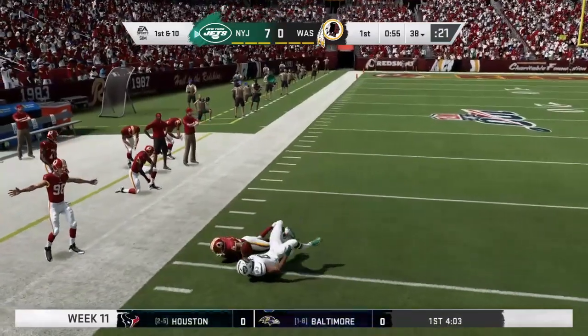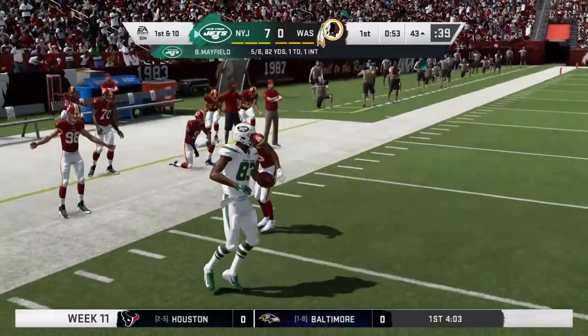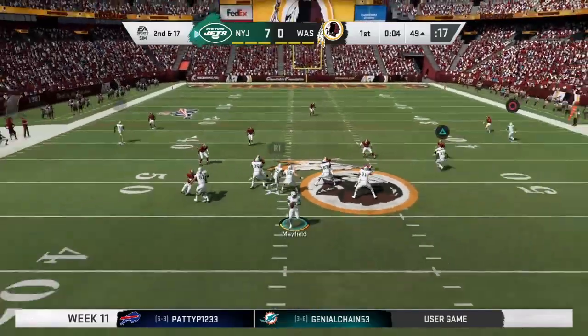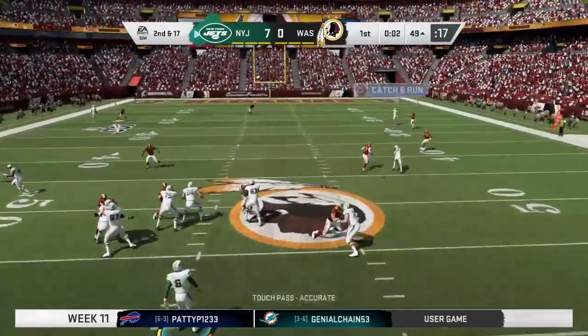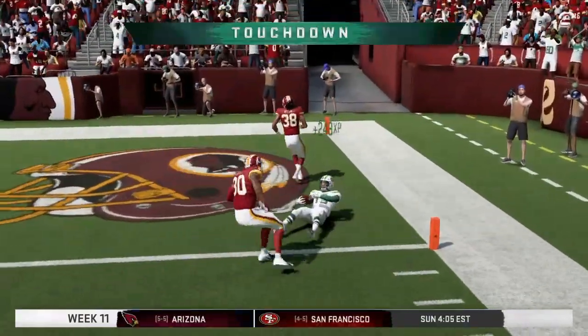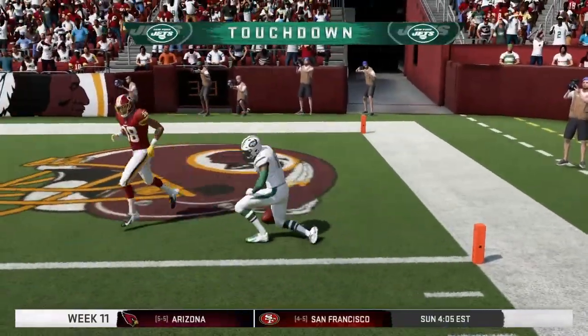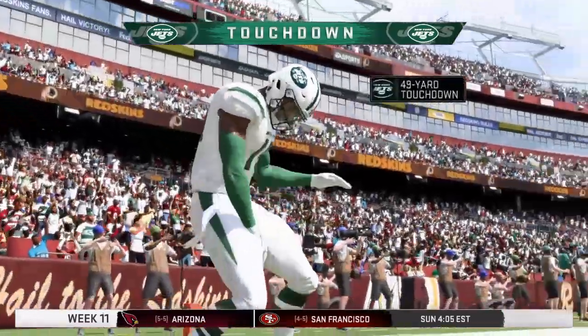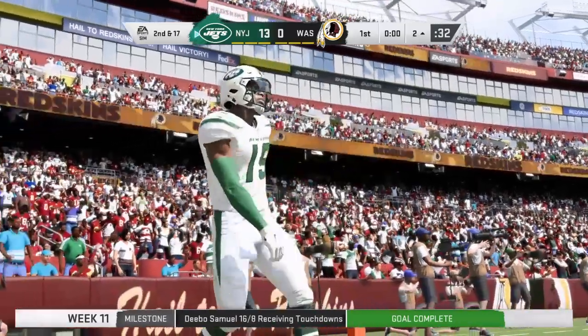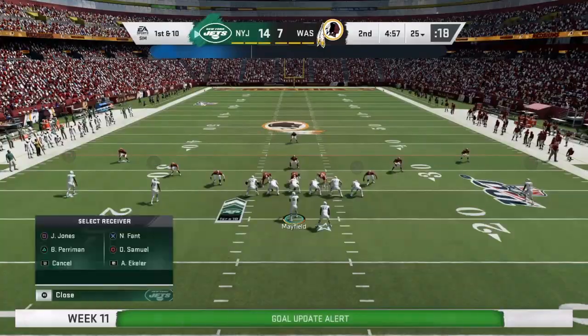Got a man. It's Rashad Perriman. And they're going to have this across midfield and inside the... Play fake. Mayfield going up top. And this is taken in at the 5. And he's in. Touchdown, Jets. Debo Samuel, his 17th touchdown now on the season. And then Dover.